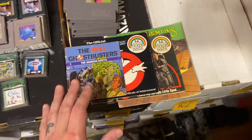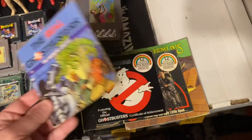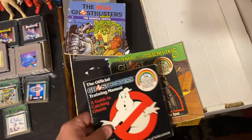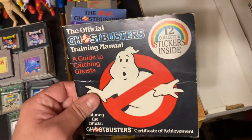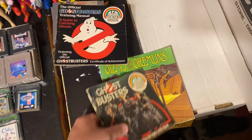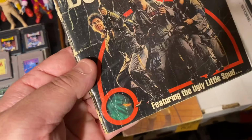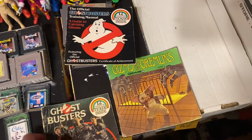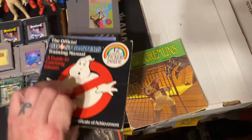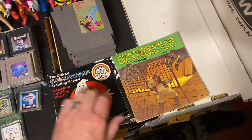Also picked up a couple retro books here. The Real Ghostbusters, The Haunted Castle. I thought that was really cool. The Ghostbusters Training Manual with stickers. Awesome. Ghostbusters, what is this? Featuring the ugly little spud Slimer. This one's in kind of rough shape. Those were all a dollar a piece. I thought that was great. Nice little deal for the vintage Ghostbuster books.